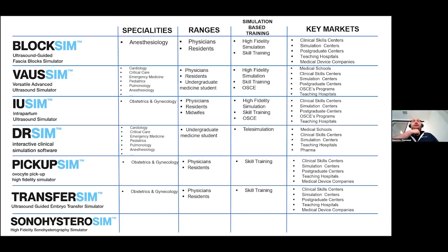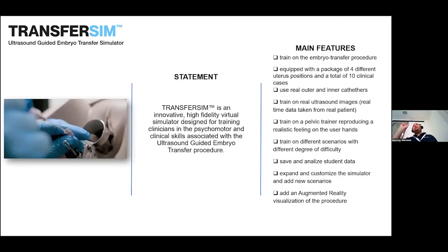So again, we're talking about obstetric and gynecology. We have physicians and residents involved. We are talking about skill training and again, clinical skill centers, private clinics that do IVF, sim centers, postgraduate centers, medical device companies as well in your country can be interested in this kind of tool. In this case, the procedure is different in real life and also in the simulation.